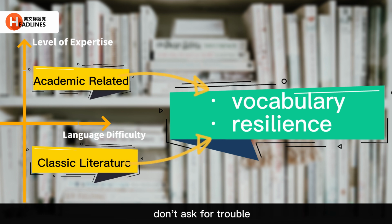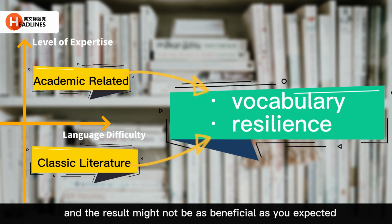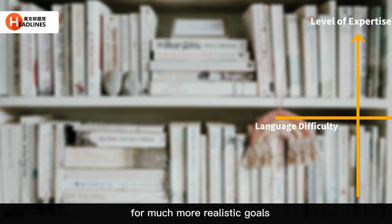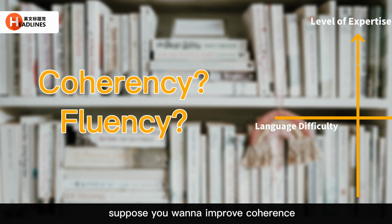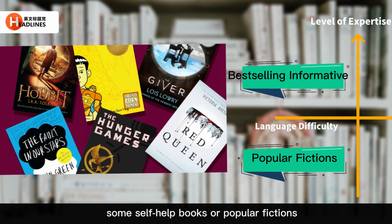Don't ask for trouble, because the process could be bitterly frustrating and the result might not be as beneficial as you expected. For much more realistic goals, suppose you want to improve coherence and fluency of the language in the first place, I strongly recommend books in between the second and the third quadrants, some self-help books or popular fictions.